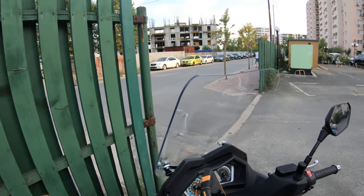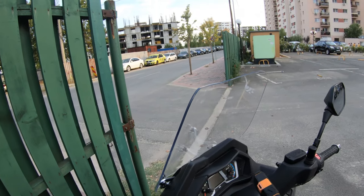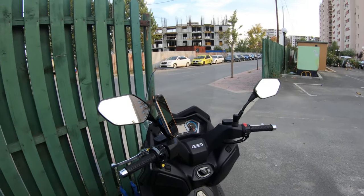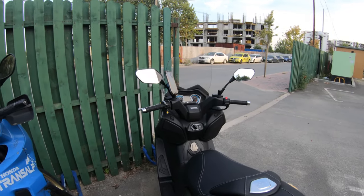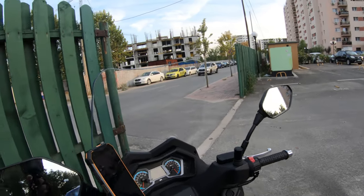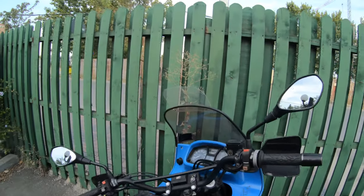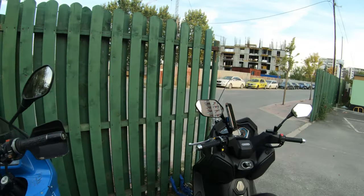In terms of wind protection, the screen, I had it in the up position all the time. Very nice, adequate protection. If you look at it in the up position, we have it here next to Alp. This is where Alp sits. This is the Maxsym.